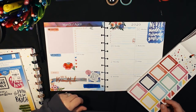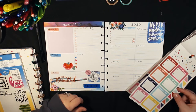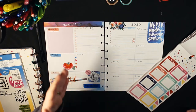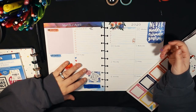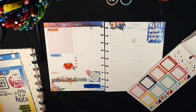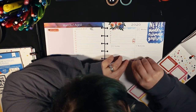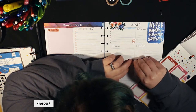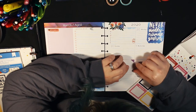Ooh, I love these little corner stickers. Is there anywhere I could use one? I want to use something purple because there's purple up there and I'm not using purple. Like, it just is strange. Well, I know I have an appointment Thursday, so I'm going to put this on Thursday. I really hope that the mic picked up my cat meowing because that was adorable.